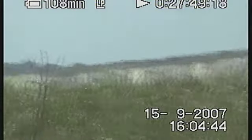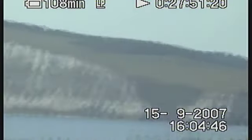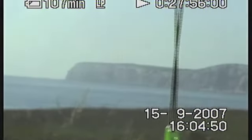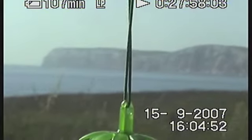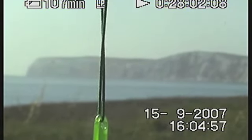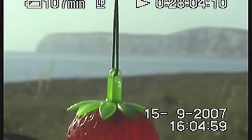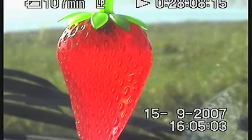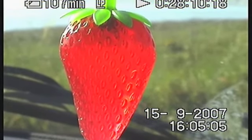So close. Oh, it's dead exciting. This really does feel like we're past the main point and we're heading for home. Oh, look, a giant strawberry. Well, this is the Isle of Wight. What do you expect?